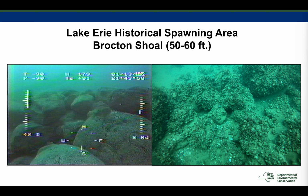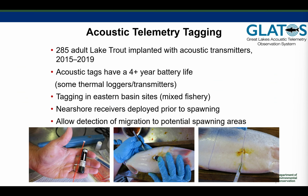They have to be trying to spawn somewhere, but we didn't know where that was. This is where acoustic telemetry and the GLaDOS network really came into play. From 2015 to 2019, we tagged 285 adult lake trout. This was all done in the Eastern Basin between Pennsylvania, New York, and Ontario. We also had help from USGS and GLaDOS with the tagging.